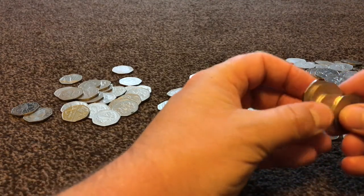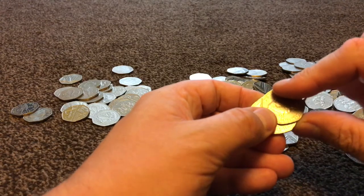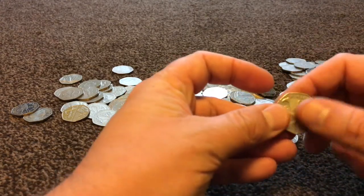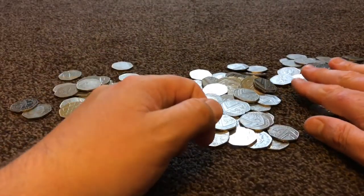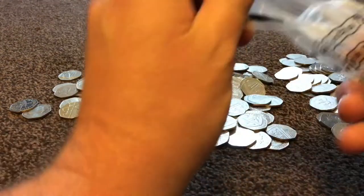So we've got four coins left here and one bag. So we've got to get something we haven't got. So Britannia. Shield, Britannia. And the four minute mile. Next last bag then, please. Let's hope for something good. Jemima Puddle Duck could be nice.